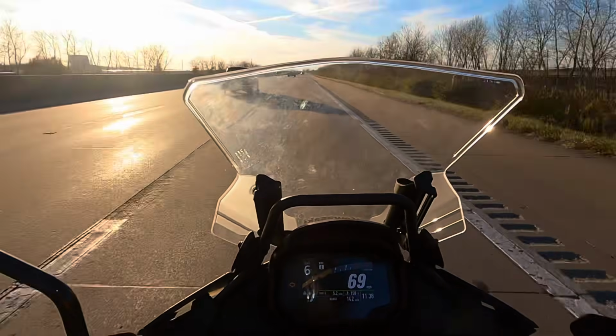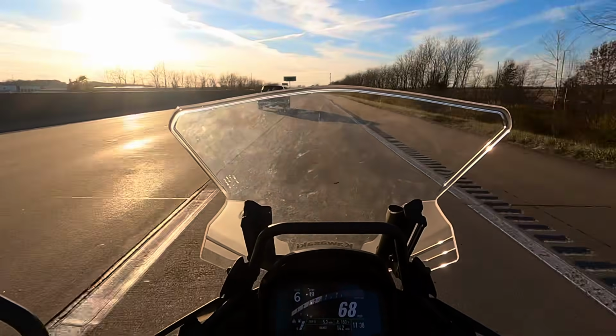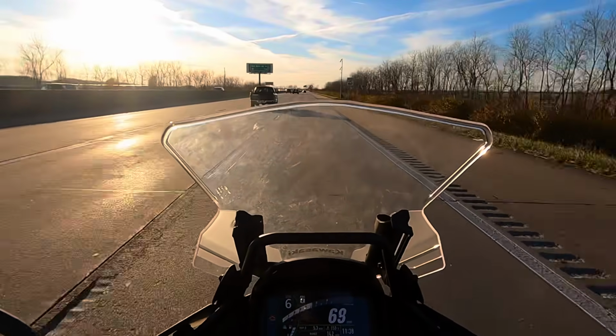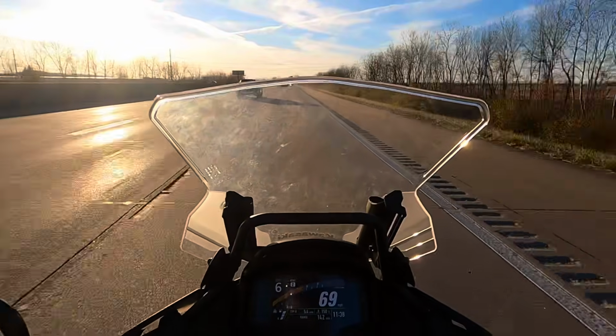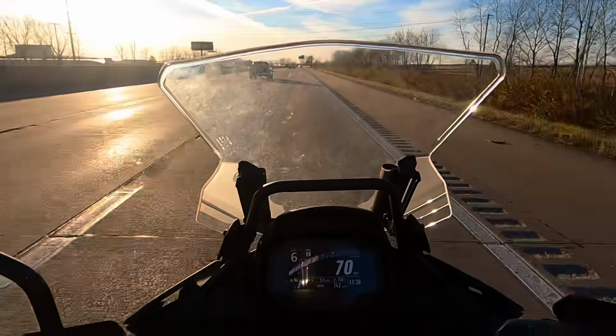And there's a lot of wind. If I didn't have my visor shut, it's pretty windy actually. There's a lot of noise. It reminds me of the NC750X. I love the bike, but the wind on the stock windscreen is terrible. Even this is as high as this goes. So that's what you get.